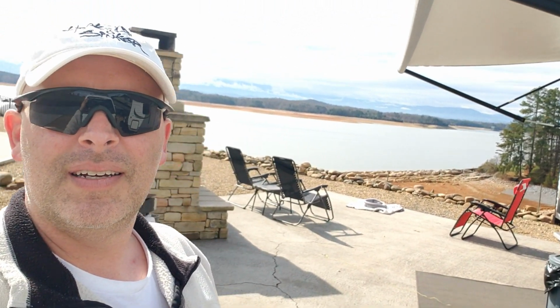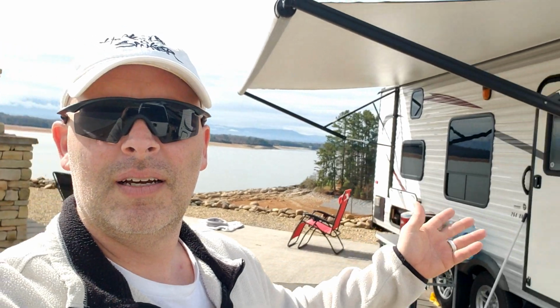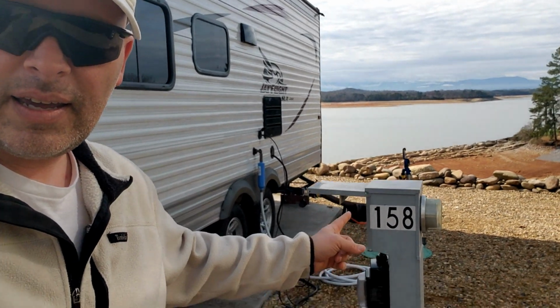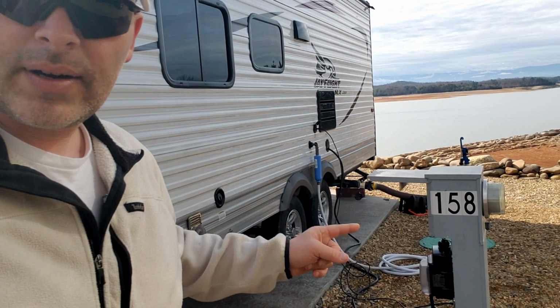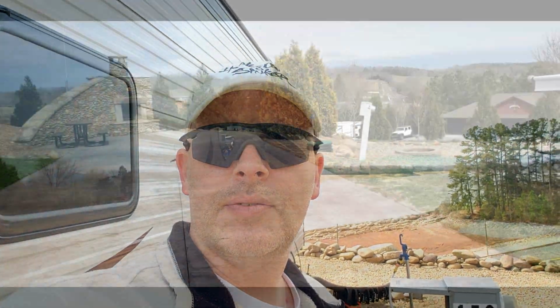Here we go. Plenty of sitting area, of course our fire burn pit or fireplace, and then room for the camper. The back side of our site, here's our identifier here, and then we have our water, our electricity, our cable, and then back in the back is sewer. All of these sites have those amenities.